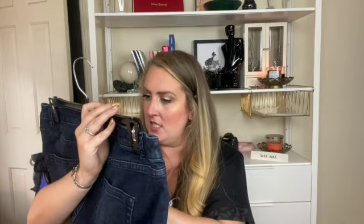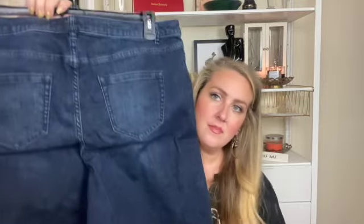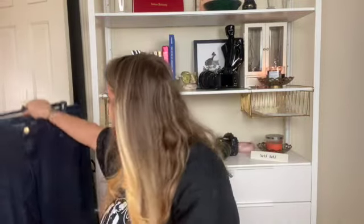Next up, we have Lane Bryant boyfriend jeans, size 16. And it's got a gold hem. So I thought that was cute.